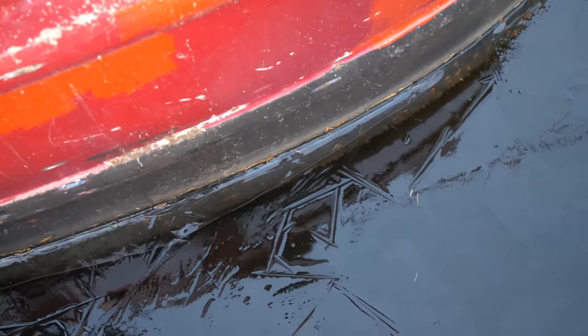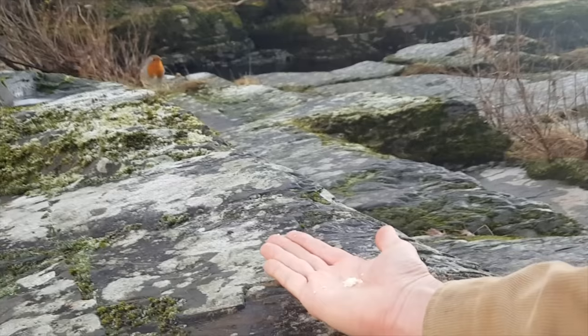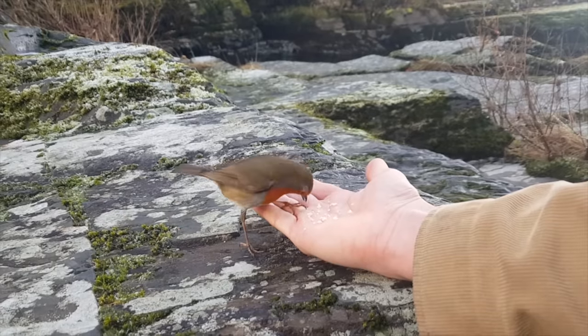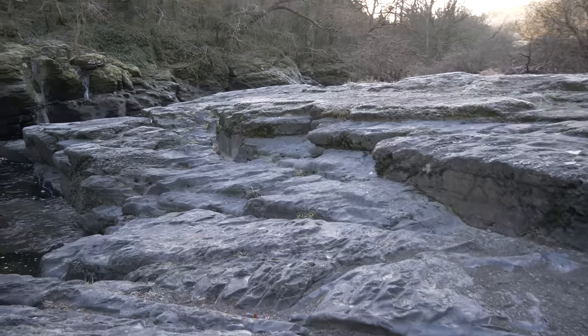So I'm going to go for a little walk down to the river with Adam and Lauren. The other day, Benny went there and met a little robin that hopped up and sat on his hand and ate some biscuits. So we're going to go for a walk, see if we can find him. He's called Jim, apparently. And then we're going to go for a bit more of a walk down. Those guys want to see the chain bridge and Horseshoe Falls. It's a bit chilly, but it's lovely.